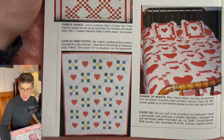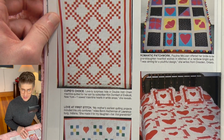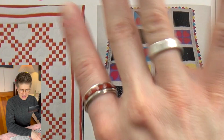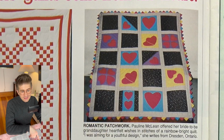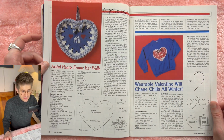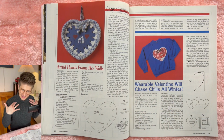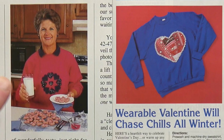Quilts. Crafting is very important in the wintertime, and so are quilts. They keep you warm, and these are sexy romance quilts for Valentine's Day. Check out this one. Isn't that wild? This would be in the girl's bedroom in Full House. They would have this quilt. More heart things. We're really feeling the love. A heart applique with a lacy frilly trim on a sweatshirt, much like Anne's beautiful applique sweatshirt from the Heart Cookies intro.